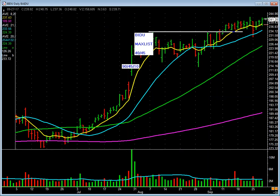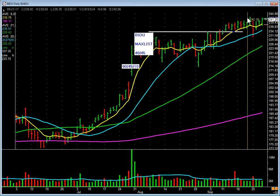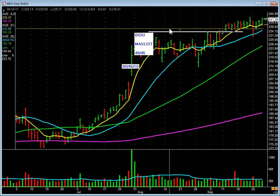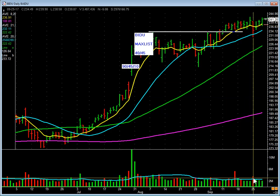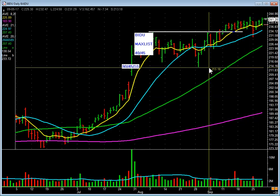Baidu, a max list stock, a 40-45 stock, lifting off here, lifting off the 8-day. We've got a limit alert there. If it takes across those tops, that could be good. What catches your eye on volume? Right here that day, it fell on a pretty big pickup in volume versus these days. It's gone back up on less volume. So what's it tell you?